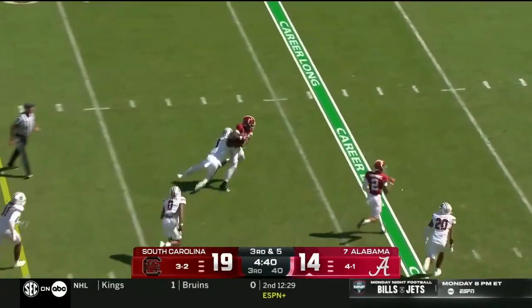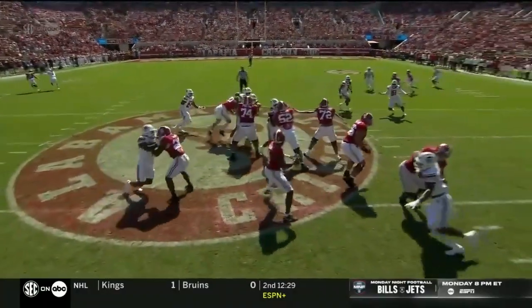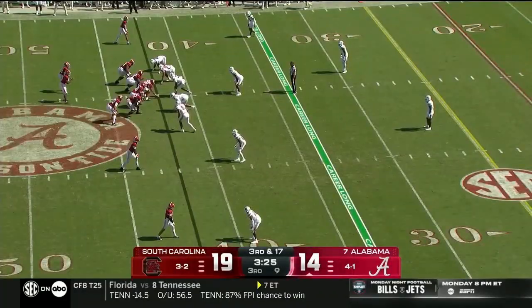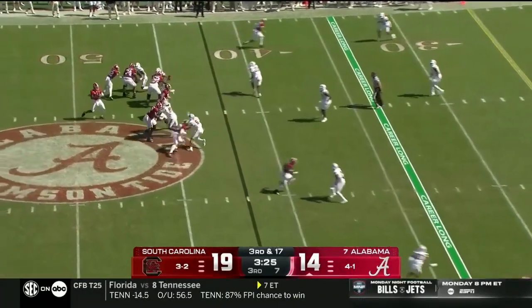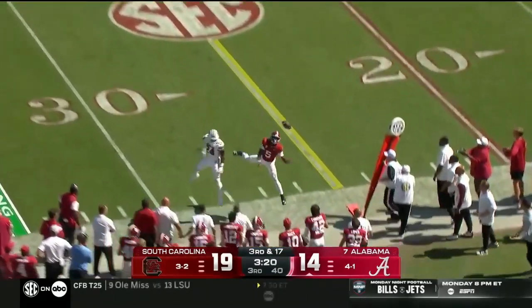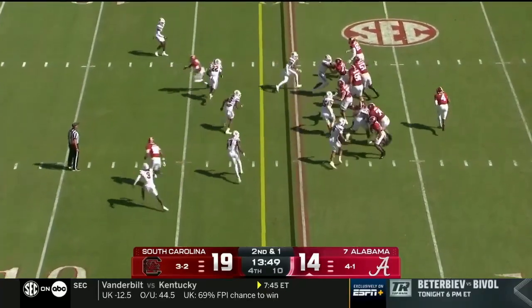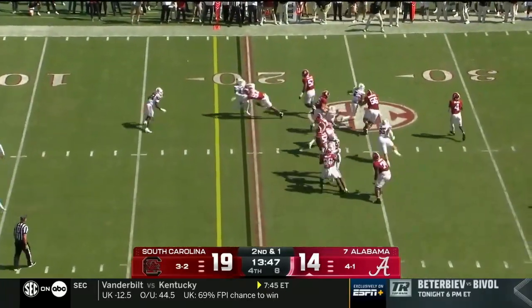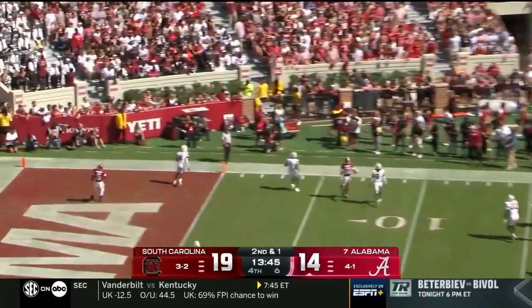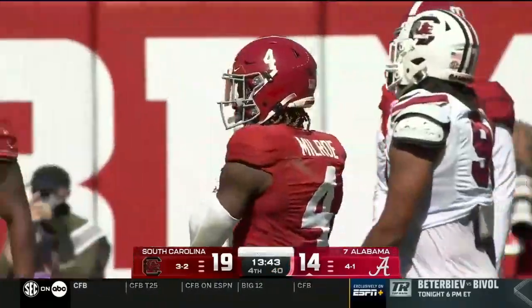Milroe, quick strike, and the hesitation and a pump fake here to the right, just allowing his guy to get open. 3rd down and 17. Milroe in 19 unanswered points by a fiery Gamecocks team. Milroe trying to set up, and he will just have to throw it away. That was Kyle Kennard again impacting.